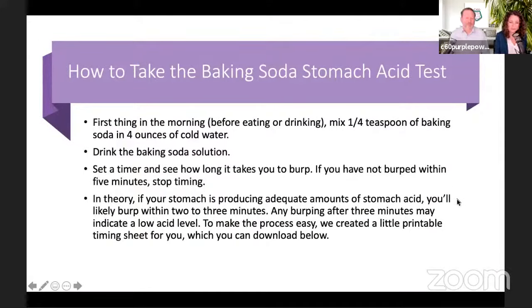And it's really easy. Just first thing in the morning before you've eaten or drank anything, mix a 1/4 teaspoon of baking soda and 4 ounces of cold water. Then you drink that solution, set a timer, and see how long it takes you to burp. If you have not burped within 5 minutes, stop timing. That means you probably have low stomach acid. Basically, that's the test right there.